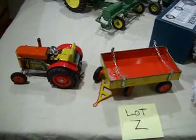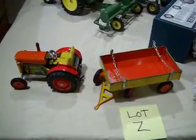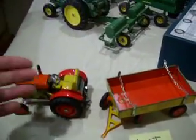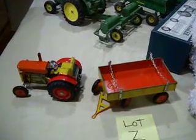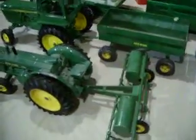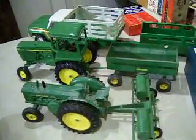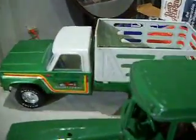This is an early, well, it's a wind-up tractor anyways, and it has reverse. This gear, if you put the gear back, it goes backwards or forward. It actually has sort of a transmission, I guess. Nice tin toy there. There's some other nice toys here. The tractors, and they come complete with wagons and everything. There's another nice one right there, the Nyland Farms one with the trailer.